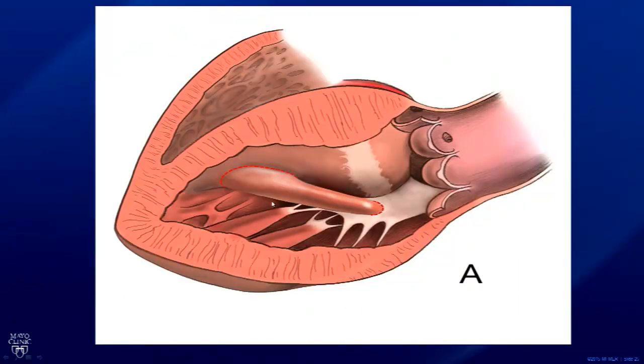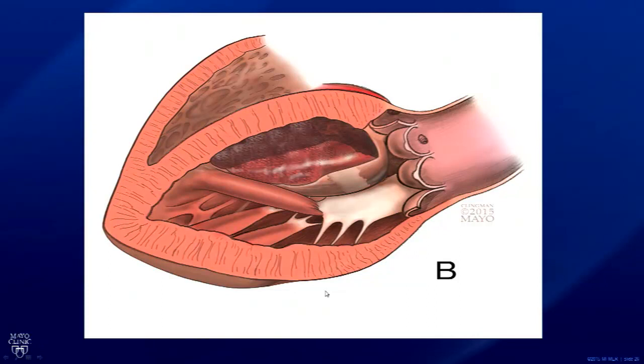In other cases, there's an abnormal attachment or an anomalous papillary muscle, and that's this papillary muscle shown right here. You can see the arrow going back and forth. This papillary muscle should look like these down here with chordal attachments, and the chordal attachments are those fine white lines shown here. When you have an abnormal papillary muscle that inserts into this area of the mitral valve, that needs to be removed when we do a septal myectomy.